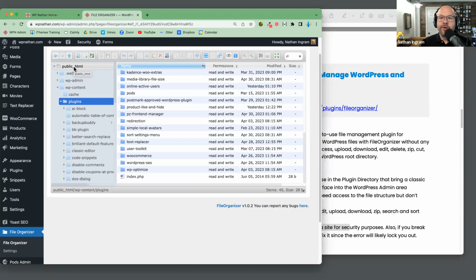Stacy, does this work if you don't have access to cPanel File Manager? Yeah. This has nothing to do with cPanel. This is a file management interface built into WordPress. That's why you would want a plugin like this. Just be very careful when you use it.